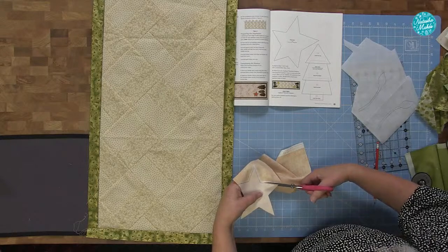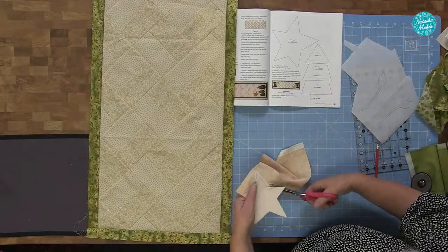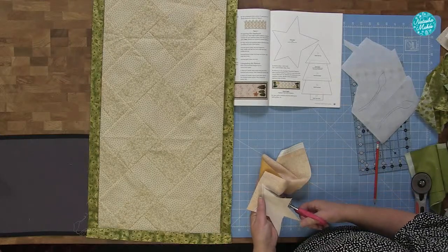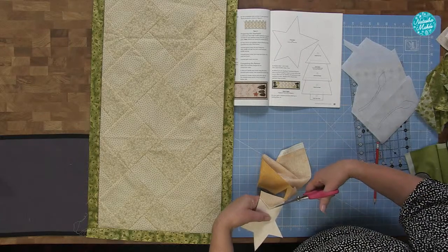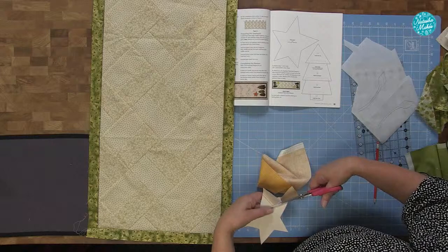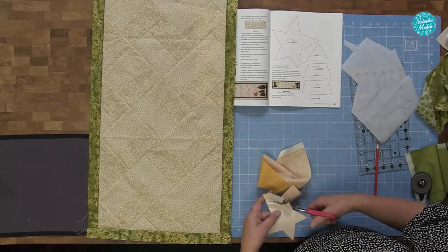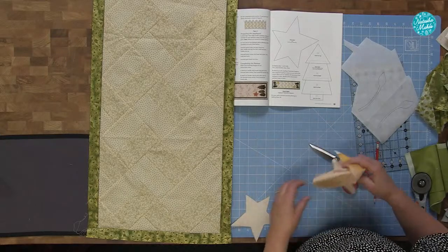And I would always recommend, and I know I didn't do it, but if you've got your Teflon pressing sheet or a tea towel or something like that, you just pop that over the top and it protects your iron from getting any glue on it. But Bonderweb's pretty good. It doesn't tend to mess your iron up unless you get it caught up.